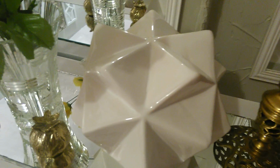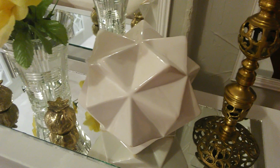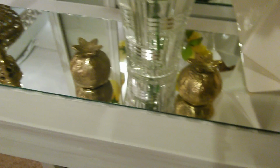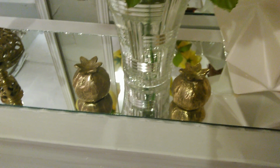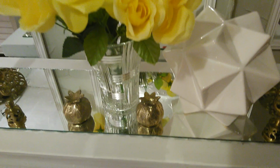This geometric ceramic white item here, I got it from, I think, Burlington Coat Factory for about $5.99. The two little brass, I don't know what they are, but they're from Target. They're on clearance right now for like $1.98.